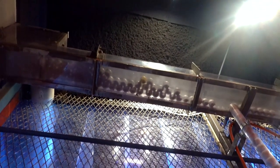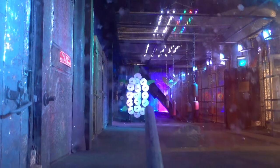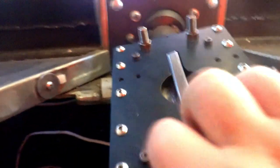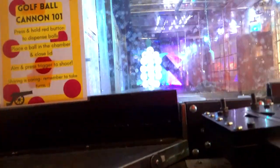I think I have found the activity that is going to make this whole adventure worth the price of admission. Ladies and gentlemen, I give you the golf ball cannon. That's right. We have ourselves a cannon. We have ourselves some golf balls, aka ammo. Pull this back, put in the golf ball, put it back, and then aim. Fire away.